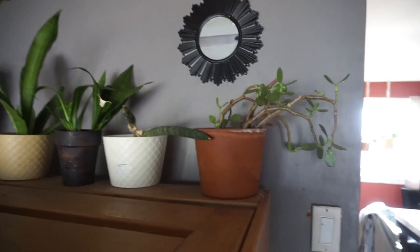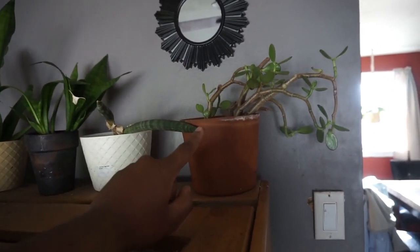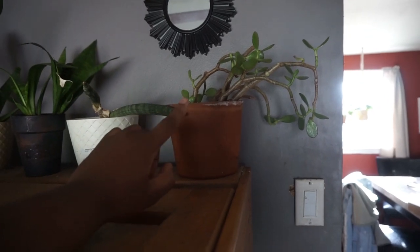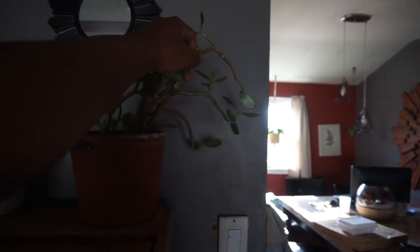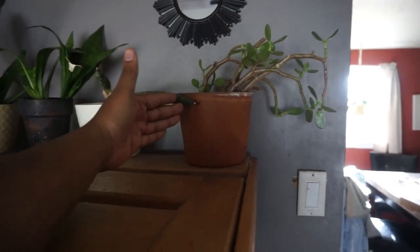Up here, most likely going to get rid of my jade. I got a bunch of jades, which I divided up. So I'm probably going to just have these stiffen up in the summer, hold them up because they're leaning to the side, and I'm going to train it to go on the upward fashion, then I'm going to sell it.